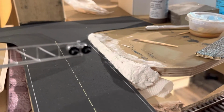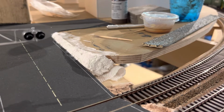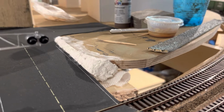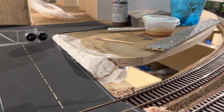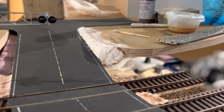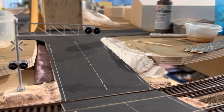So I was getting ready to put the wall in there, and then I thought, you know, that's such a small slope. I wonder what would happen if I just tucked a piece of paper towel in there and put some Sculptamold over the top of it. And here's the result. I actually think that's going to be okay. Now I'm going to see about putting some color on that.